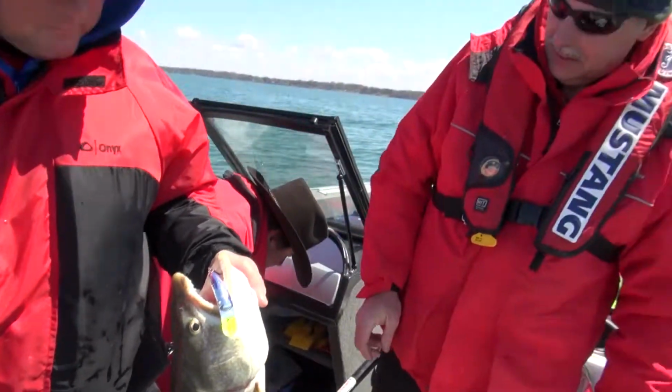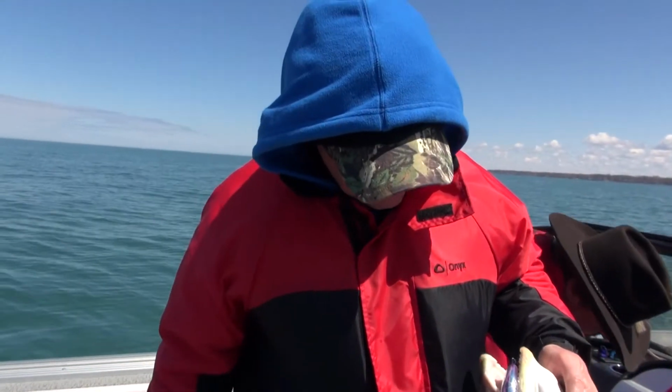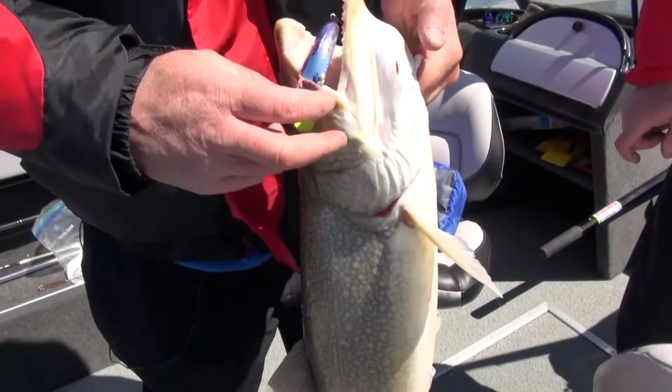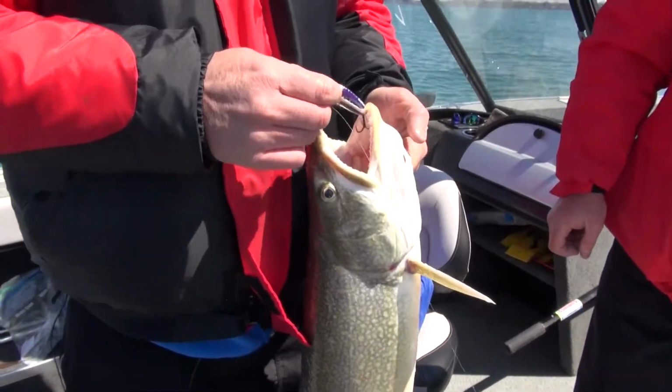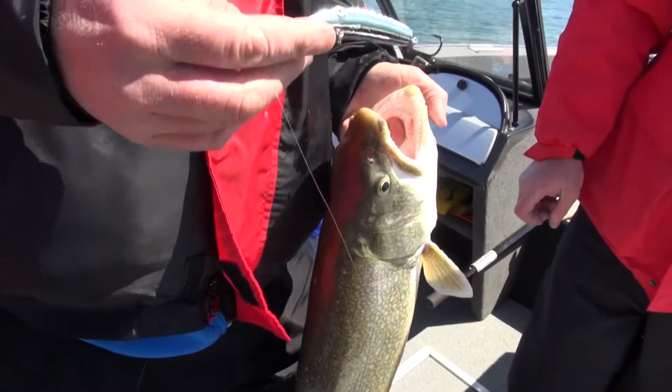Same bait? Same bait. That's the same bait that you caught the brown trout on earlier. Yes, sir. Absolutely crazy. Here's the fin clip on this side. Yep. Fin clip over there, and he wanted it. I mean, it was no ifs, ands, or buts. That's a beautiful fish.